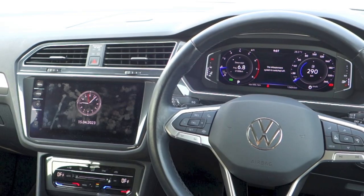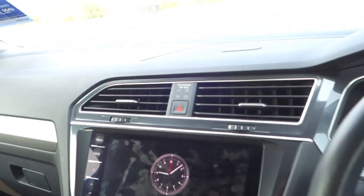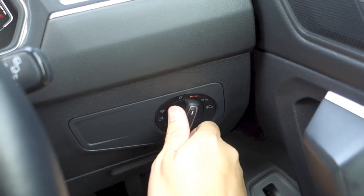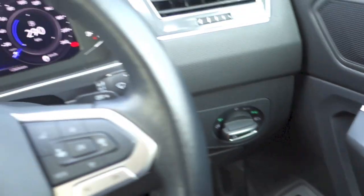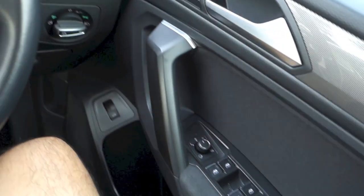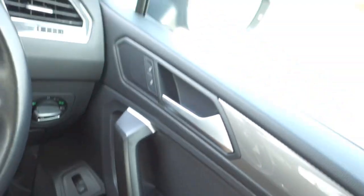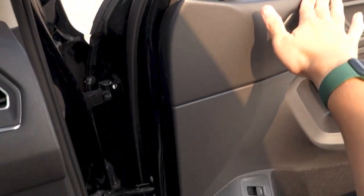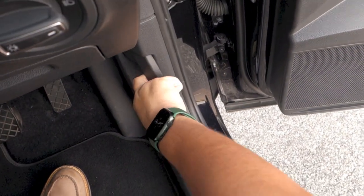Safety features in the Tiguan Allspace include 6 airbags, an anti-lock braking system, electronic brake force distribution, brake assist, electronic stability control, anti-skid regulation, hill hold control, lane assist, a driver alert system, a tire pressure monitoring system, an alarm system, and an immobilizer. Isofix child seat anchor points are found on the outer two middle row seats.